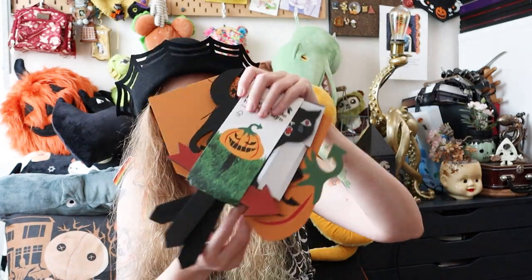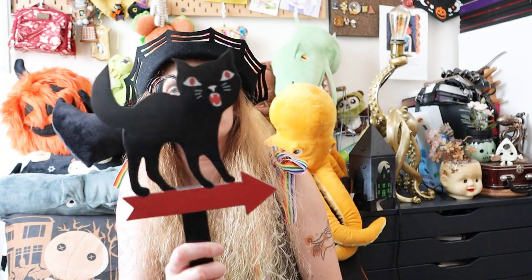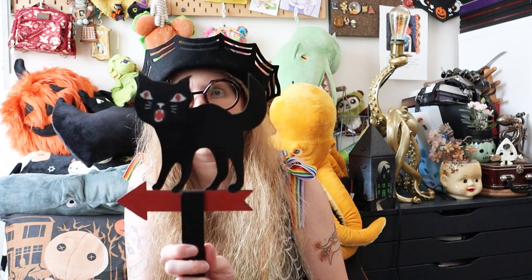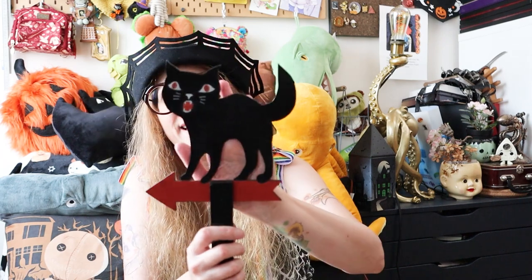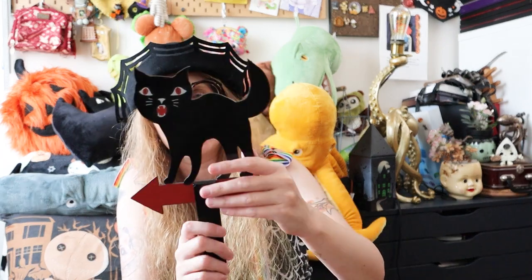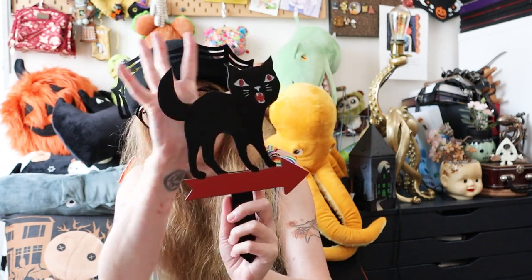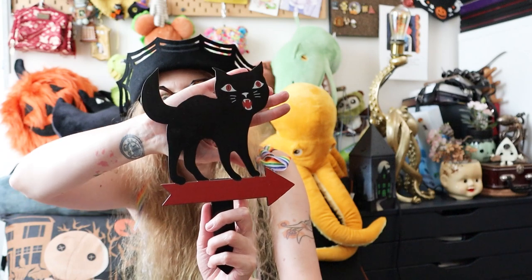Speaking of MDF signs, I've got three more. I'm going to open the package so I can actually show them to you. They're sort of on there, but not really. Another one of these black cats. And like the other sign, I will be spraying this with Nikwax Solar Spray, but I like that it's reversible, so you can point the arrow either way and still have the full glory of the cat.